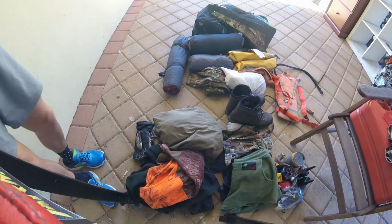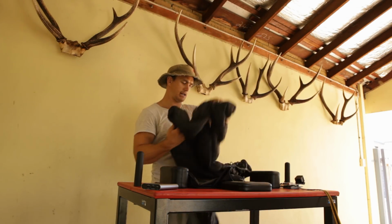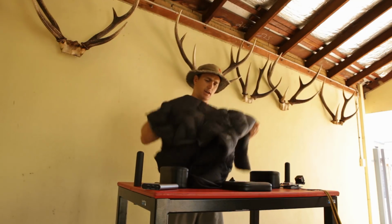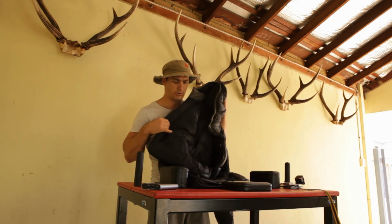Warm insulated layer, which if it's really bad, then I'll pull out this particular layer here, which is my puffer jacket. This is just one I picked up from Kathmandu, but lots of puffer jackets, they all do the same thing.